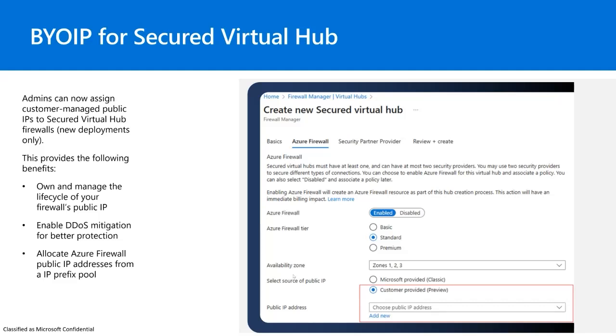As we can see here on this slide, we can select the customer provided IP within the portal itself under the Azure Firewall section when you're creating a secured virtual hub.